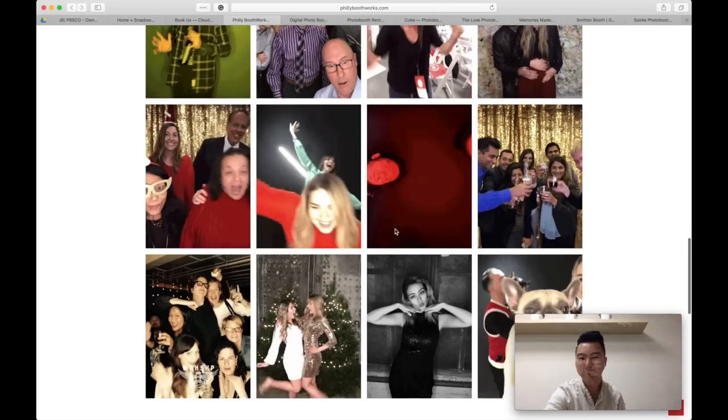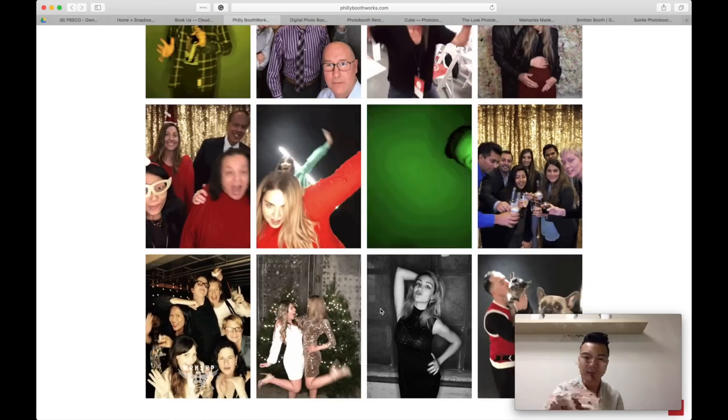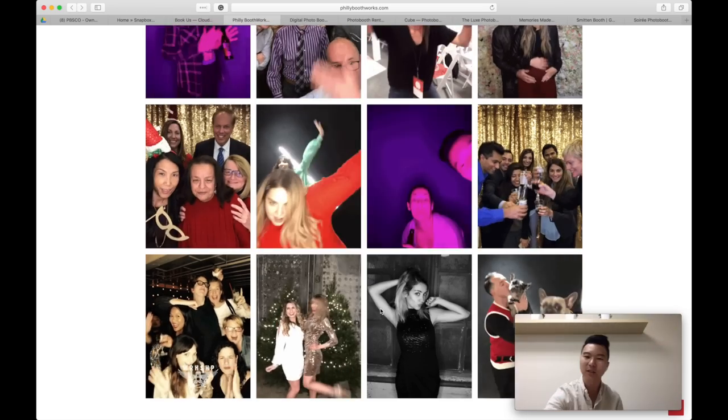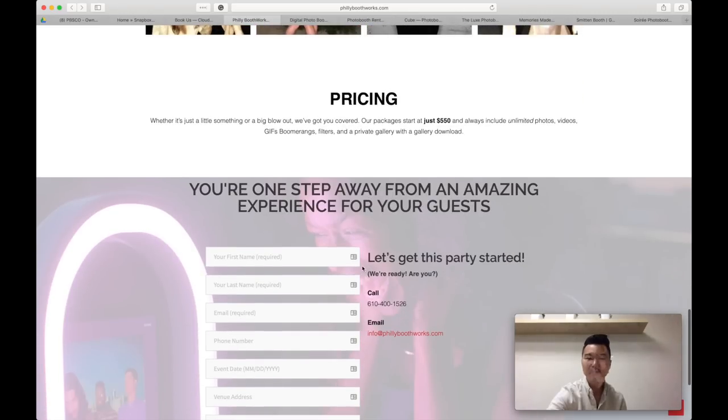So if you are showing a lot, try to diversify and add on top of that. Yes, boomerangs are cool, but we also do photos, we also do GIFs, all things like that. Don't waste a section on just boomerangs. Show off as many things as possible. Pricing. Okay, perfect.